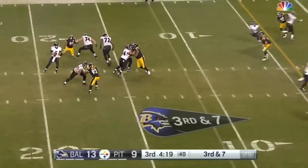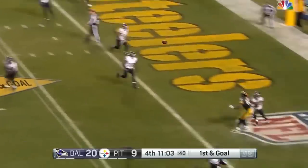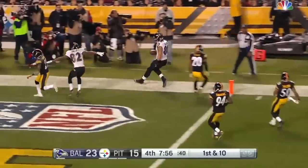Nice patience. Flacco keeping it alive on third down. He pulls off a Roethlisberger, throwing it to Torrey Smith. And then after a penalty, Roethlisberger to the rookie, Bryant. Flacco to Crockett Gilmore, the rookie out of Colorado State, his second career touchdown.